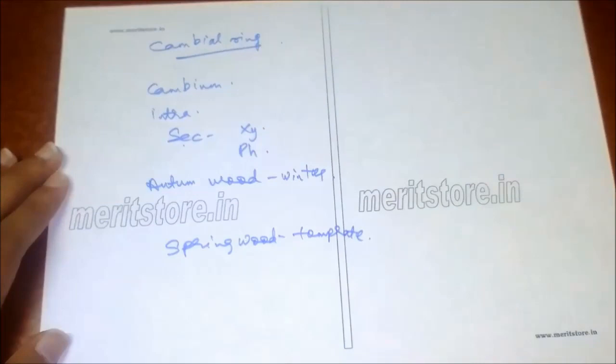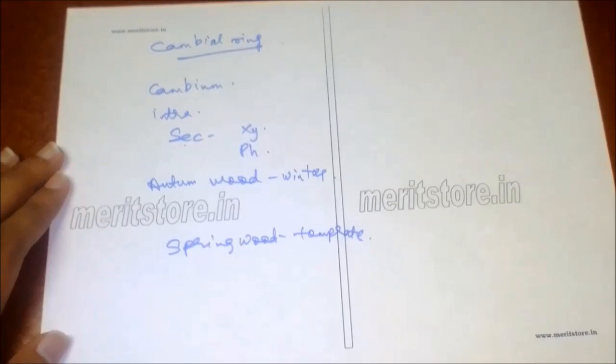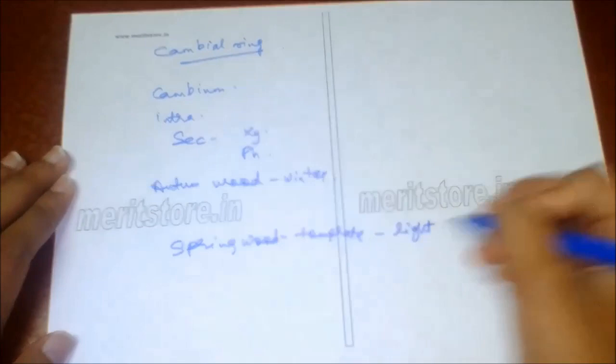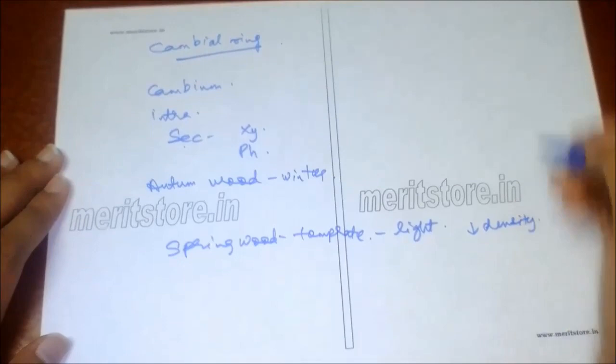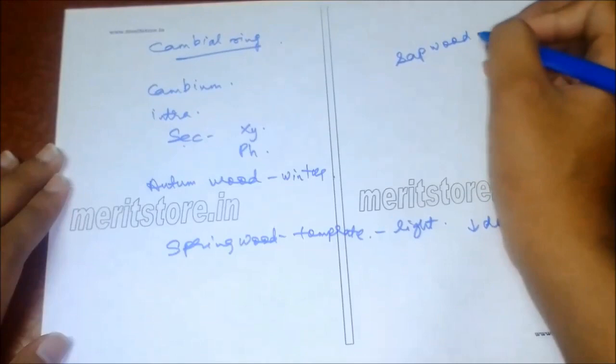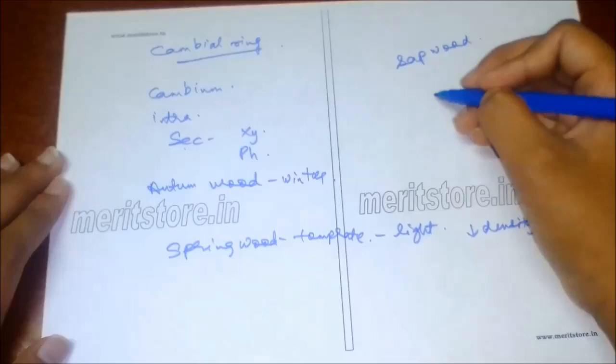The spring wood and autumn wood come as alternate rings due to climatic influence. The spring wood is lighter in color with low density. Autumn wood is darker with higher density. And there is heartwood and sapwood. The physiologically active peripheral wood, which is lighter in color, is sapwood. The wood is active in conduction of water and minerals. And the other one is heartwood.